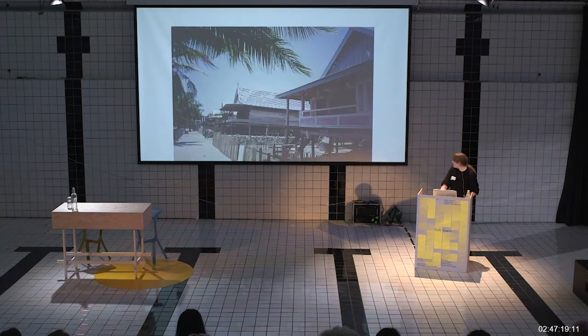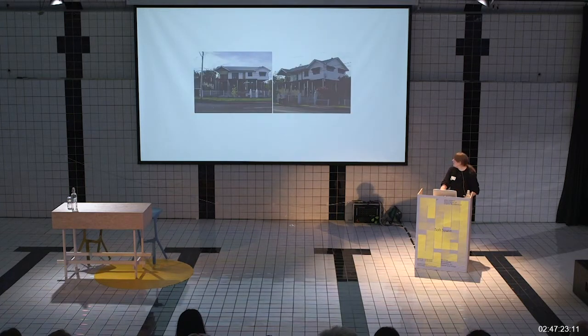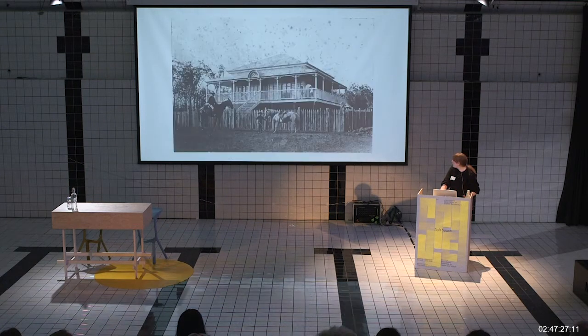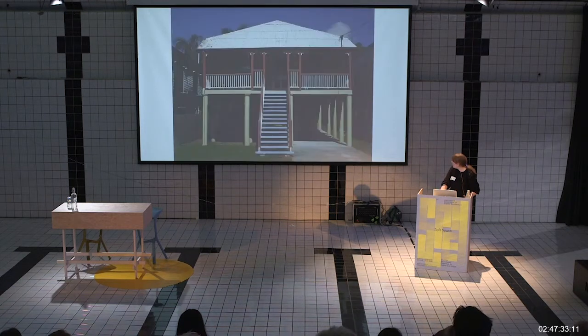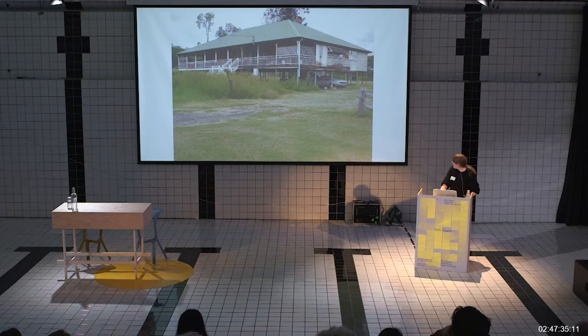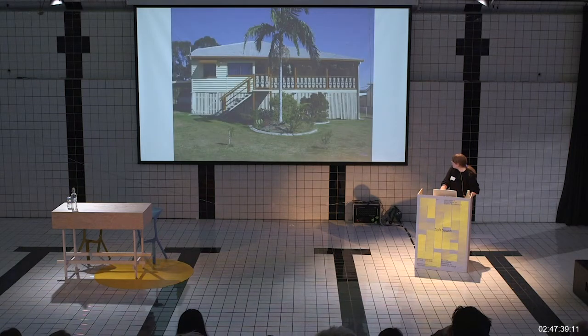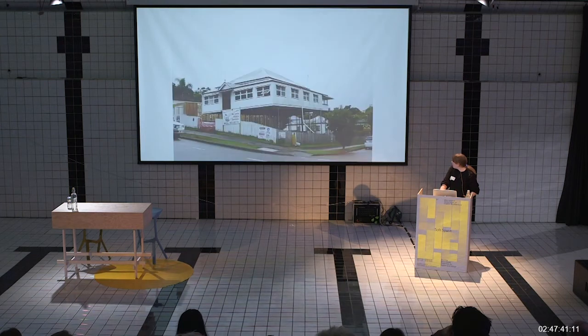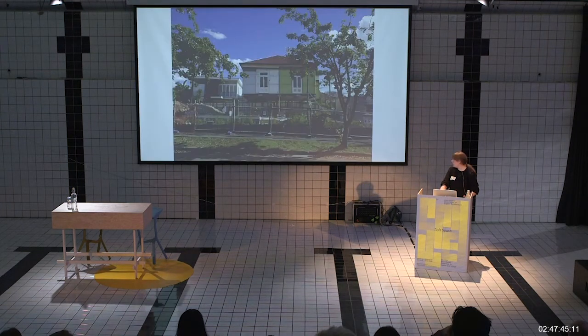And while he studied these types of raised buildings, he also came across the Queenslander, an Australian building type where they also raise the floors and use the bottom space for storage and other things. And then we were contacted by a guy called Steve in Australia, who was from Hamilton, and he wanted us to build a Queenslander house.